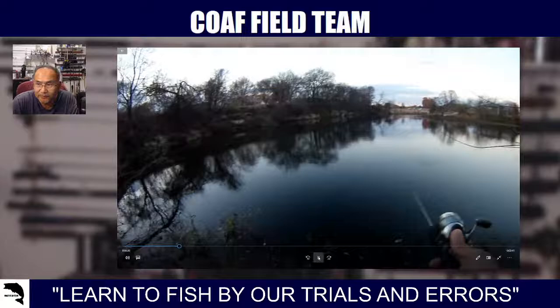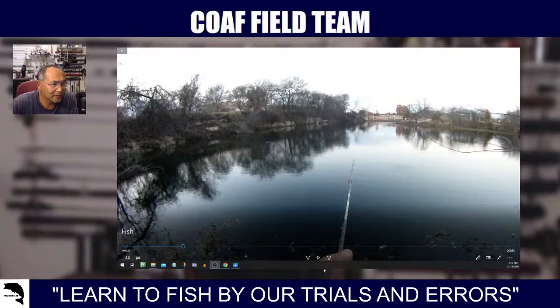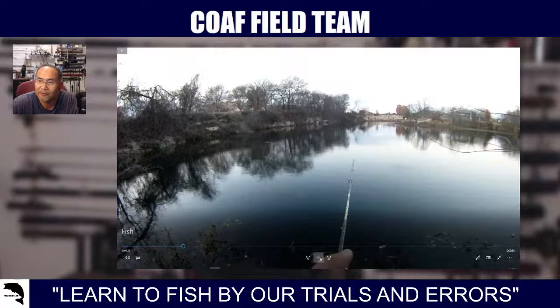Let me pause it here. So that's where I was earlier, and we could see definitely some movement. In fact, there's one over here just popping up over the surface. So maybe they're there, we just have to figure out what they're doing. Bummer, yours truly was still having an issue trying to get them to bite. But we're working the pattern, initially a silver Super Duper, and we'll see how that goes. Let's do another cast.